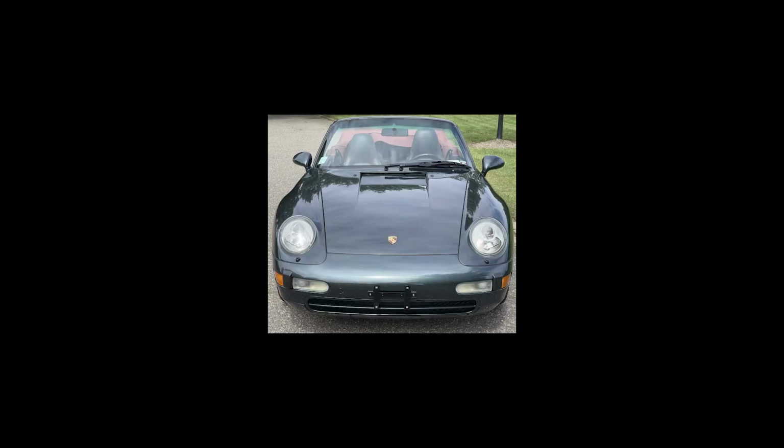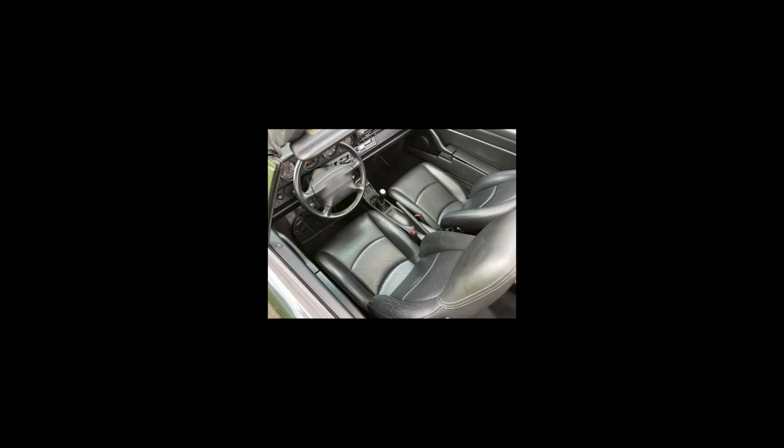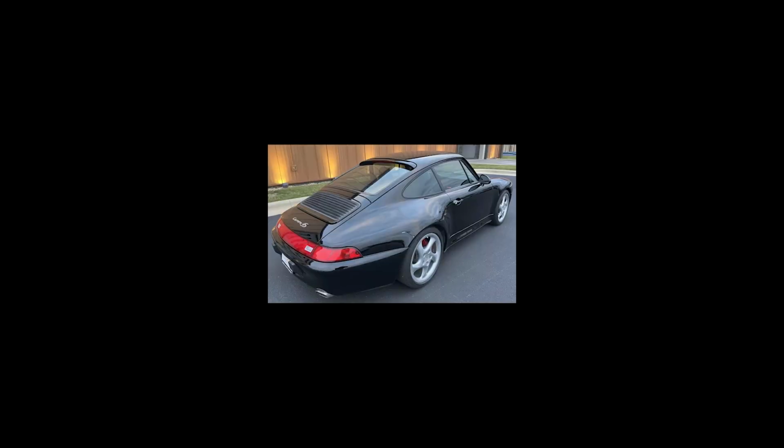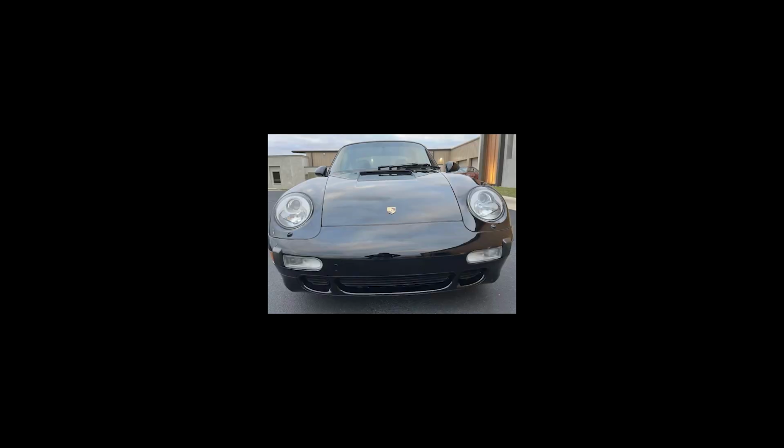On Bring a Trailer today, three unsold all-wheel drive 993s. An aventurine green over black 1995 Porsche 911 C4 Cabriolet with 15,000 miles was bid to $81,993. A black 1996 911 C4S with 84,000 miles was bid to $98,000.